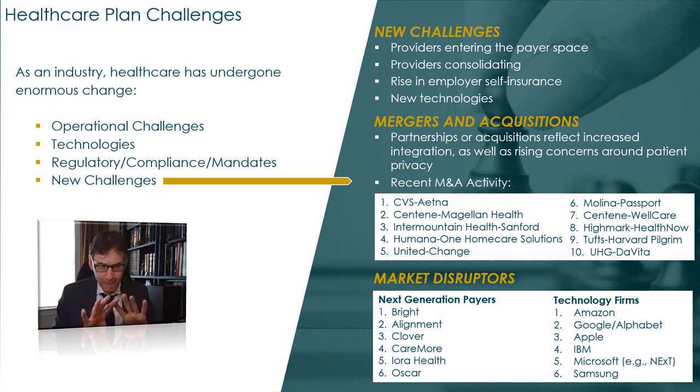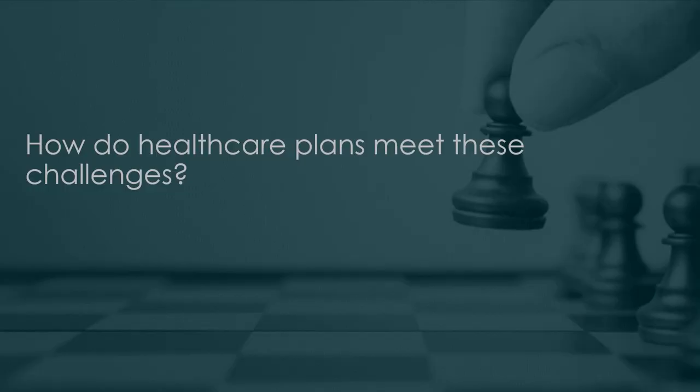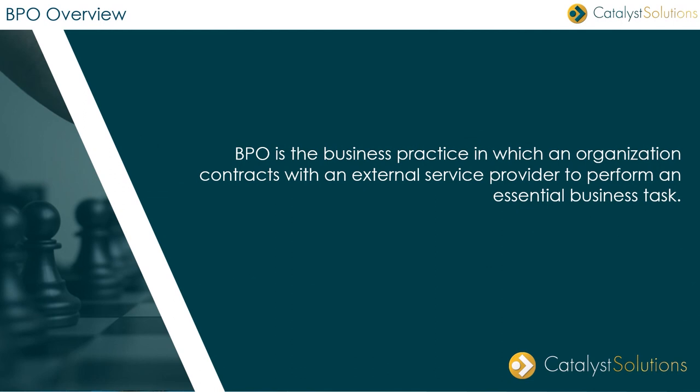So that's a super superficial summary of the issues facing healthcare plans, a relatively quick synopsis. So the question becomes, how do healthcare plans meet these challenges? The answer is business process outsourcing. For those of you who understand BPO or maybe are not as familiar with BPO, BPO is business process outsourcing, and it's the business practice in which an organization contracts with an external service provider to perform an essential business task.